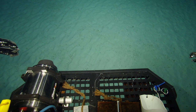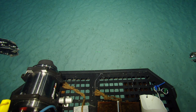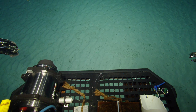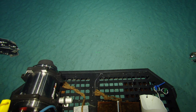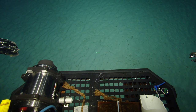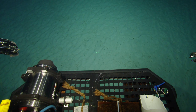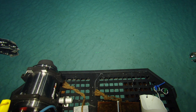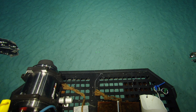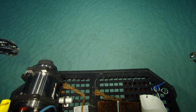So for those of you who are new tuning in, welcome aboard the exploration vessel Nautilus. We are here today out in the central Pacific Ocean in an area called the Pacific Remote Islands Marine National Monument. And out here we are currently at the bottom of the ocean around 1,233 meters below the ocean surface. And down here we are currently doing some engineering tests aboard our ROV Hercules. And our ROV is going to be doing many surveys today that include surveys of geology and biology.